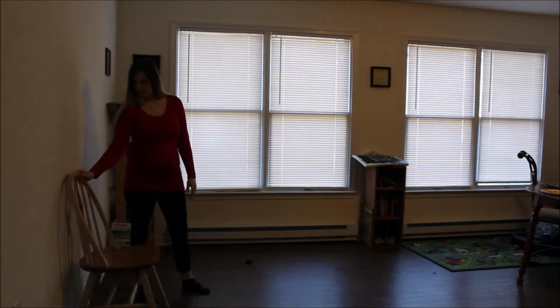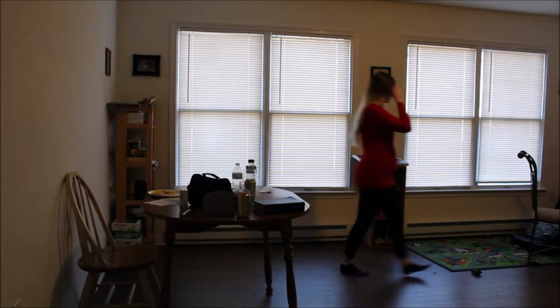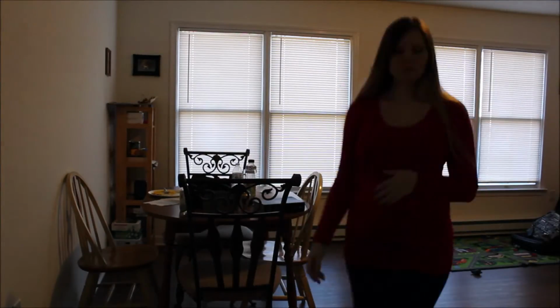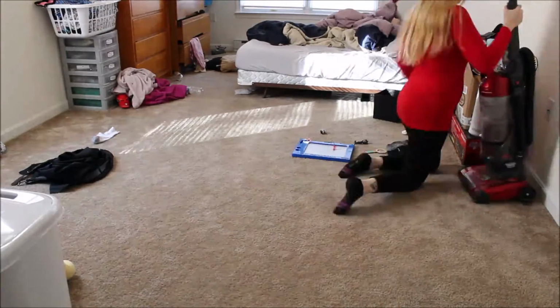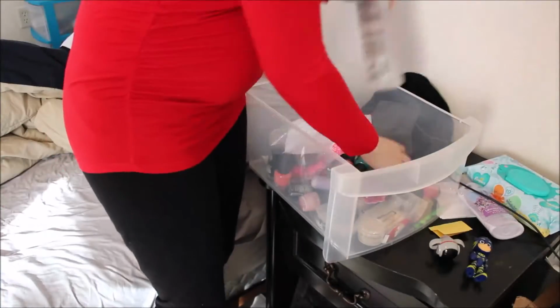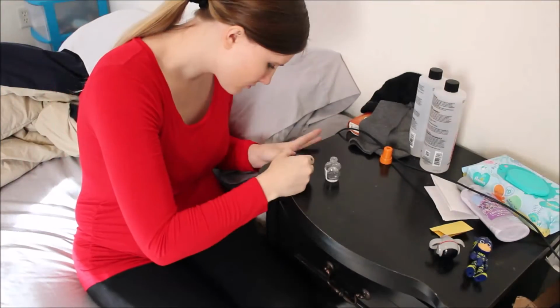So after taking my 15-week pictures, I had to clean up again because the room was a mess. And then I wanted to paint my nails while I talked about my first trimester review. So I guess we'll start with when I found out I was pregnant.